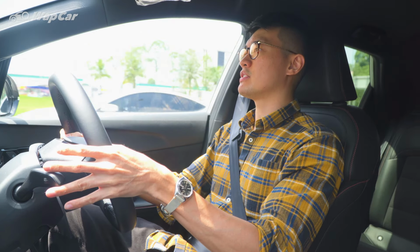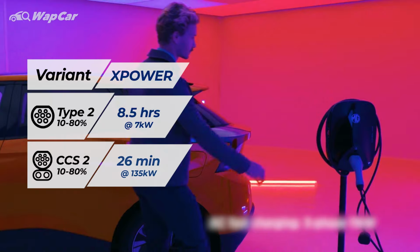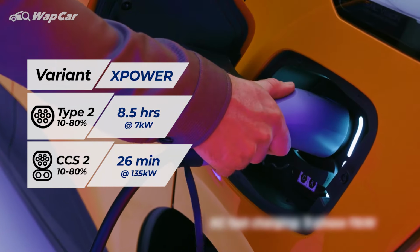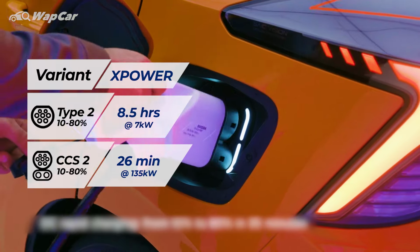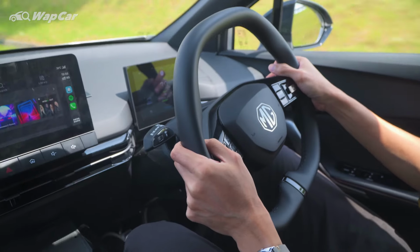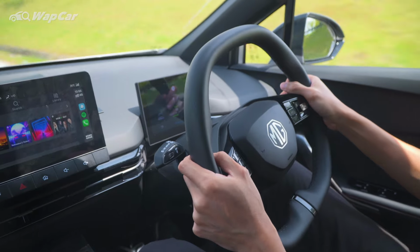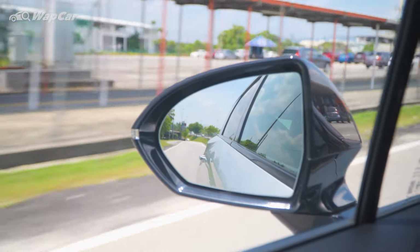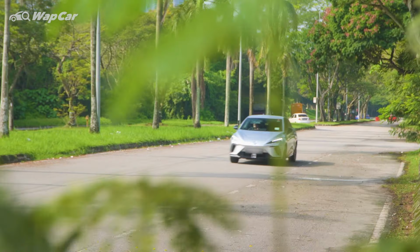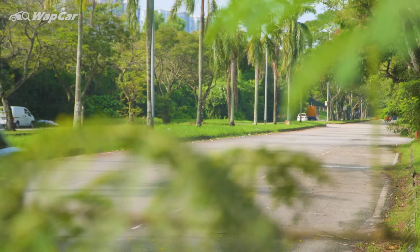In any case, charging time, AC charging at 7 kilowatt takes about 8.5 hours to go from 10 to 80% state of charge, while DC charging at 135 kilowatt takes about 26 minutes. Impressive numbers, but how does it all stack up in the real world? Well, in terms of performance, more than enough. In fact, if you need any more in the real world, you're insane, okay? That's just plain facts right there.